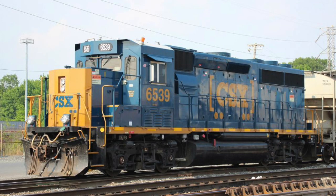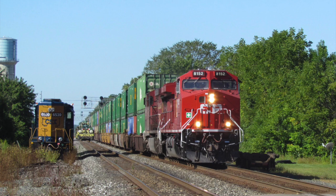Despite minor damage to 6539, CSX claimed that it was deemed a total loss and would not be returned to service, and was officially retired in June. It is currently awaiting its fate in Wellington right now, as it just sits on a siding, waiting to be either scrapped or sent to storage.